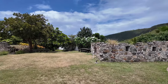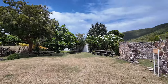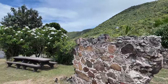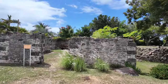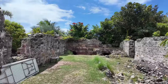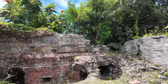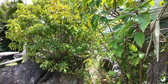Sugar in all of the Caribbean was a big thing. So what is this? This is the curing house. Here's the boiling house. Sugar at one point supposedly was as valuable as oil is today. You got some papayas. Wow.